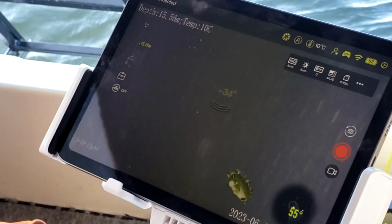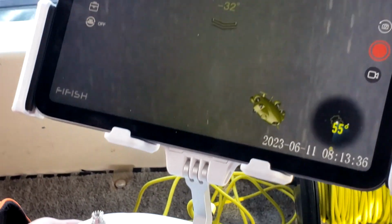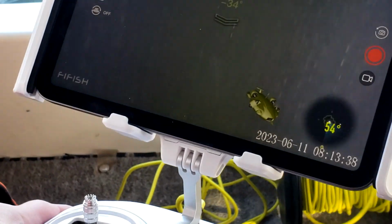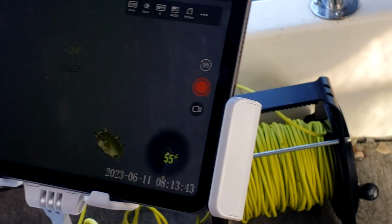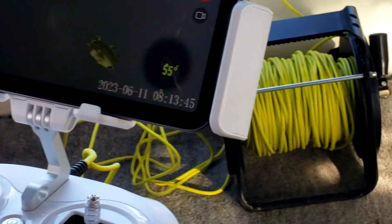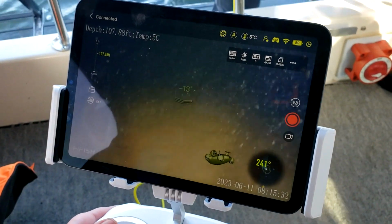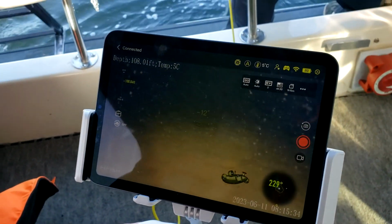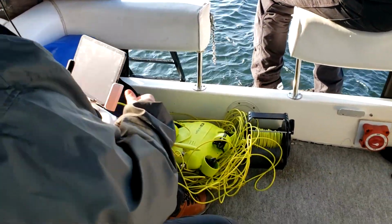So is that your down angle, that 32 degrees? Yeah. And then that's my orientation, just where the ROV is facing. Okay, so I guess that's maybe west. West kind of thing. Yeah. Okay, we can see bottom. I got pretty good viz. Yeah, it's not bad.